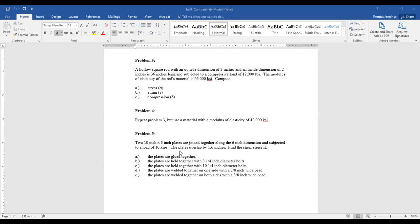So specifically what was asked for were D and E, which are the weld questions. I'll look at those here. It's a 3/8 inch bead, and it's whether or not it's welded on both sides or just one side. So let's go back to the display.